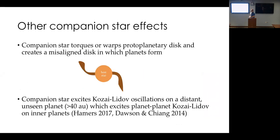There are other effects that I won't talk about too much, but we know that a companion star could also torque or warp protoplanetary disks. This doesn't necessarily enhance planet formation, but having a warped or torqued disk could cause a planet to form in the torqued disk, which means that the planet is then misaligned. So this could be a way of getting misalignment without direct Kozai, for example.